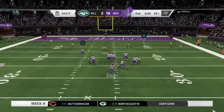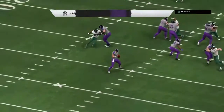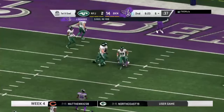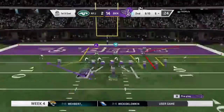Ready. Now Martinez operating from the gun. That is caught at the 7. They're able to convert on 3rd down, and that sets up a 1st and goal. I think it all came together there. In-breaking route, drove it with excellent pace. Money throw right there to move the sticks.